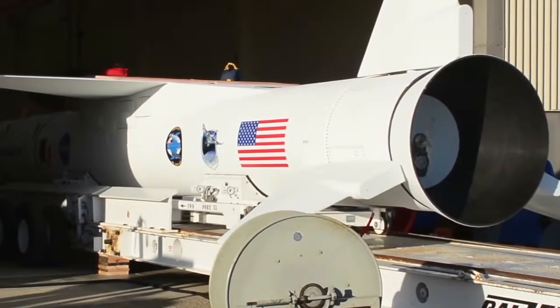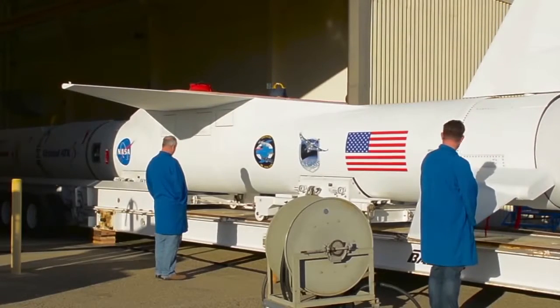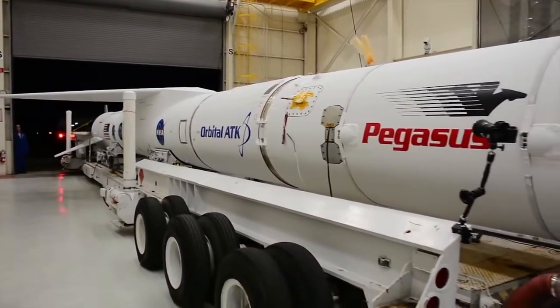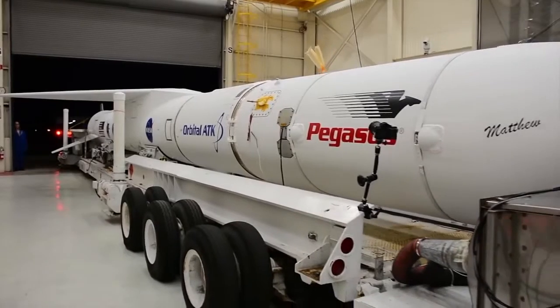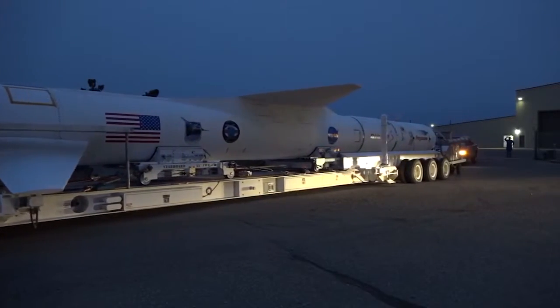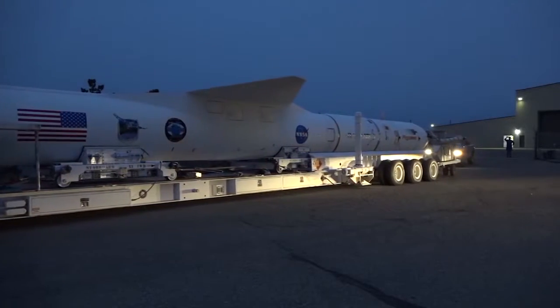Here we are rolling out just a few weeks ago from Building 1555 at Vandenberg Air Force Base, rolling out the completed vehicle to the runway. The early morning hours there out at Vandenberg Air Force Base.